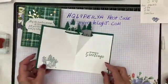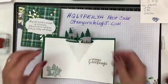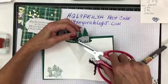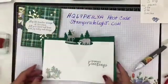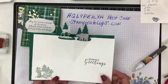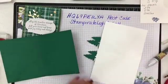I'm not worried about that. This one might get bent. So, yeah, we're going to have to cut that little guy off. Okay, so now I got two trees. Okay, so you see what happens? Pop up. Okay, so for this, I am going to use Tombow.